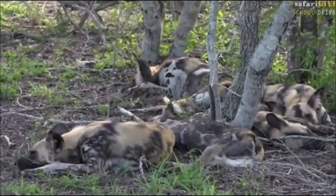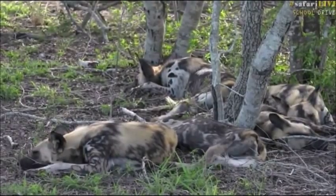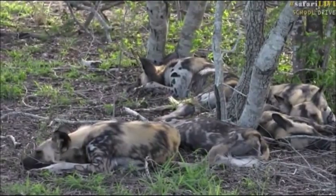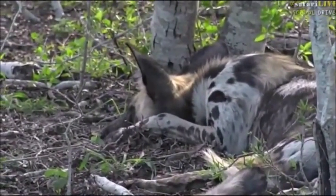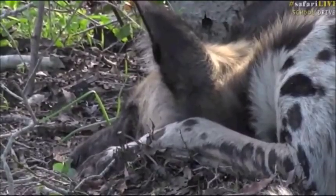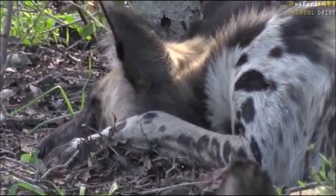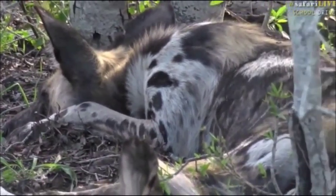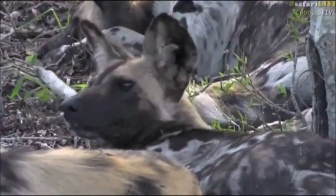Humans have not been very kind to African wild dogs over the years. They were considered pests for a very long time, and so they were shot out in great numbers, not necessarily for hunting or for trophies, just because they were pests and they must be shot. Coyotes in the States and wolves in the States also met a very similar fate in many of the places where they were, even in Canada, I believe, if I'm remembering correctly. So it's an interesting parallel between the two.